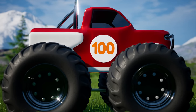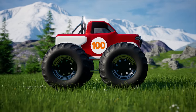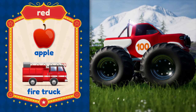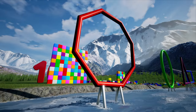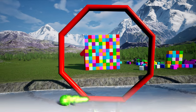All right, here's our last truck. You remember the name of this color, don't you? It's the color red. It's red like an apple or a fire truck. This hoop has 8 sides, and it's the same shape as a stop sign. That must mean that this shape is an octagon.